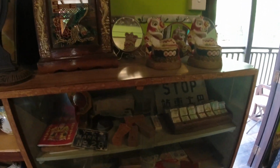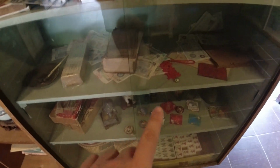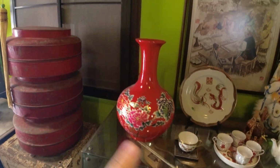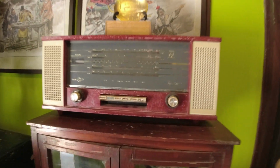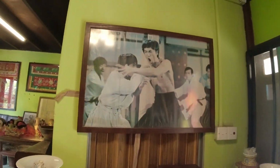It's kind of cool. Looks like old stamps or something, some currency. Neat pottery. I like this vintage radio, that's kind of cool. Cool.